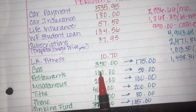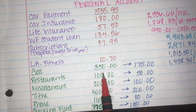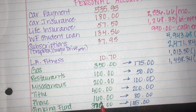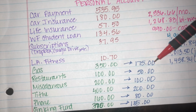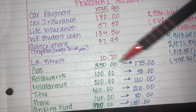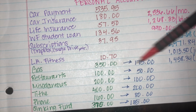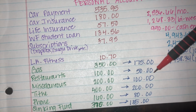Gas, because we live so far from my job, it's about a 30-minute commute each way. I budget $350 a month, but now because we're in green, we're in my cash envelope categories. So I give myself $175 every pay period for gas. I budget $100 a month for me to eat out while I'm at work, and I put $50 every pay period into that cash envelope.